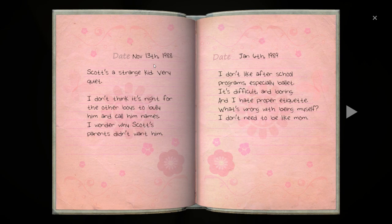I'm not sure how old Trisha was at this time, but do they not realize that people don't only go into orphanages because parents don't like them, right? There's other reasons, too.